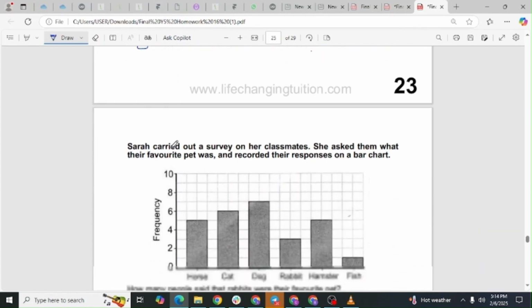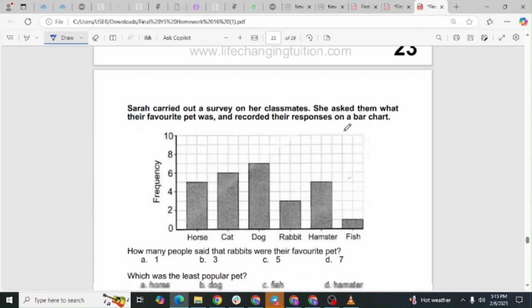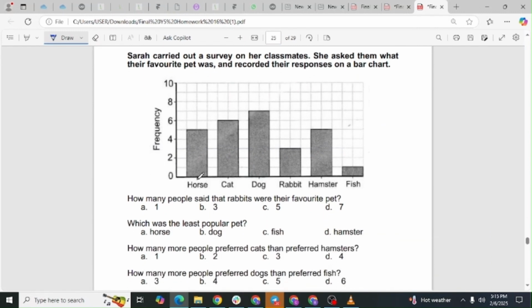Sarah carried out a survey on her classmates. She asked them what their favorite pet was and recorded their responses on a bar chart. Question 1. How many people said that rabbits were their favorite pet? The number of votes for rabbits on the bar chart is 3. Therefore, the correct answer is choice B.